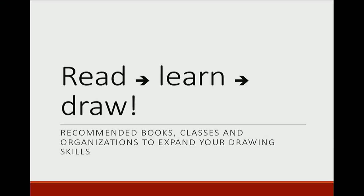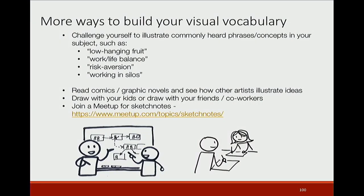All right. But if you want to learn more and you're excited by what we're showing you today, besides talking further with us, here's some advice. Sometimes I'll challenge myself to listen for commonly used jargon in my company. Working in silos is always a fun one. Risk aversion. I like to read a lot of comics. I like to think my comics reading is tax deductible now. And if you have kids, draw with your kids. When I was at Citrus, we used to do lunchtime drawing sessions together. The Sketchnote meetup, I think, is dormant right now, but if you can find meetups, that's a really great way to practice.